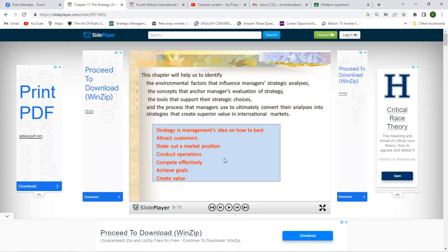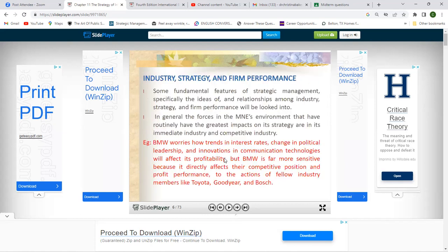Strategy is the management's idea of how to best attract customers, stake out market position, conduct operations, compete effectively, and achieve goals and create value. Industry strategy and firm performance. Some fundamental features of strategic management, specifically ideas of relationships among industry, strategy, and firm performance, will be looked into.